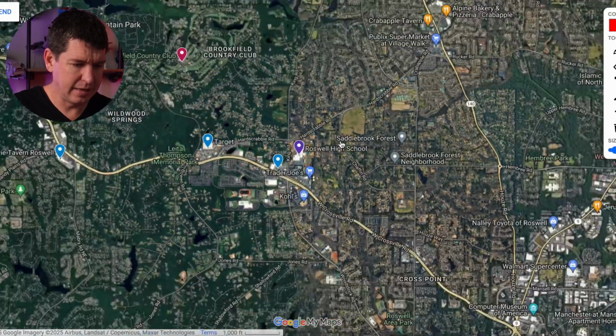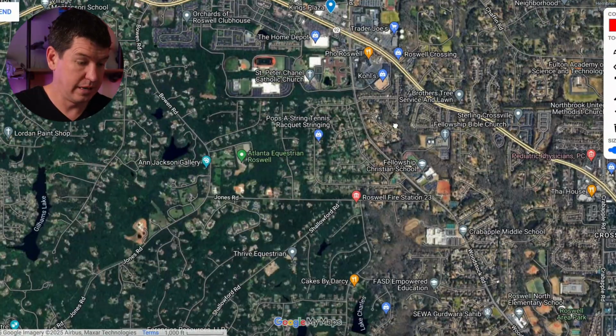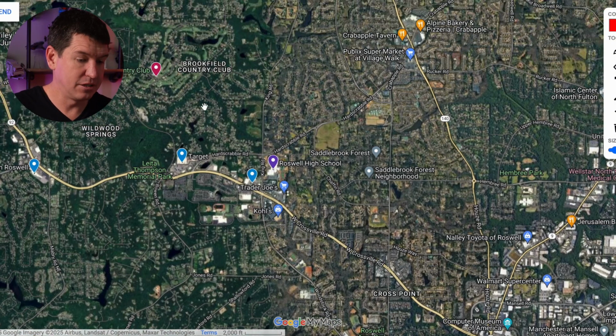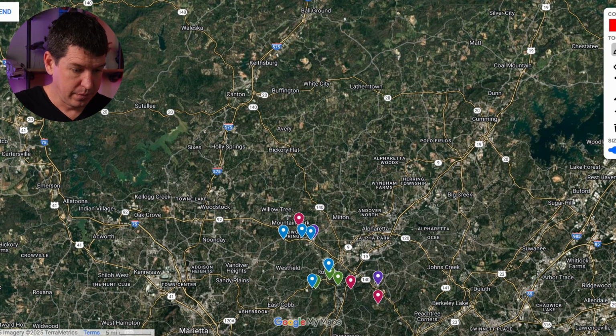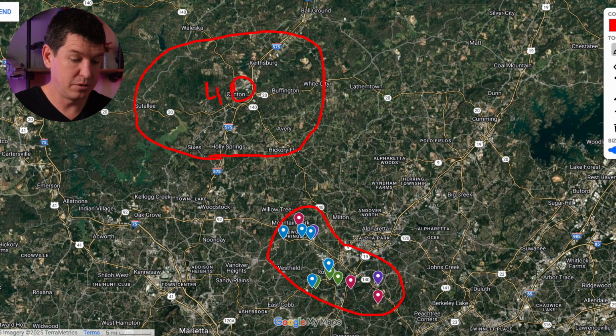Real quick, just take a look at how dense Roswell is. As I zoom in here, all of this is homes and neighborhoods and residences. You have your development along 92, and then the rest of it is just housing. It's a really dense area. Just to prove my point, this is Roswell right here, right? 90,000 people live in Roswell, as opposed to up here, and then right about here. This is Canton. A lot bigger, maybe twice, almost 3 times as big as Roswell. Canton's got about maybe 40,000 people living there. Roswell has 90,000 people living here.